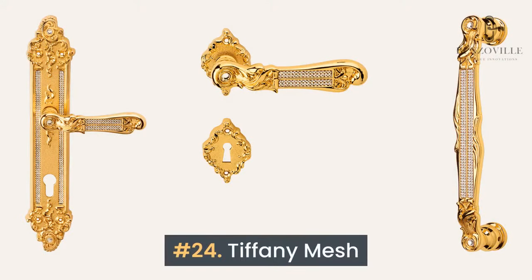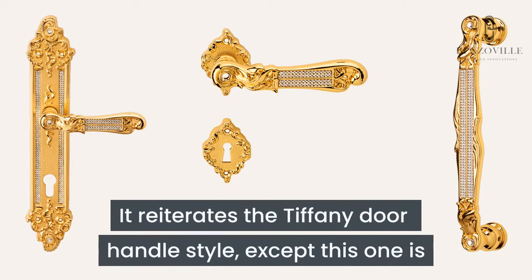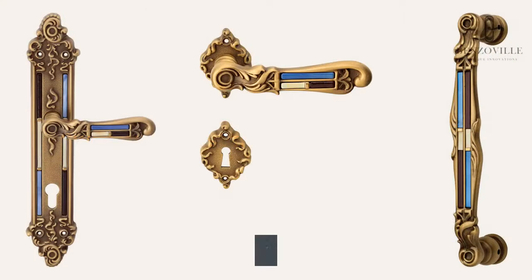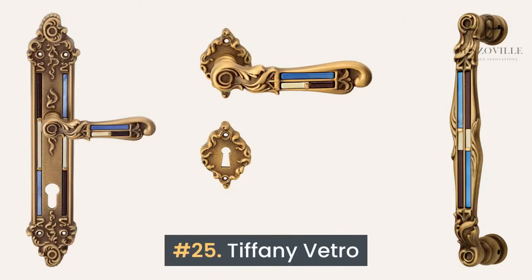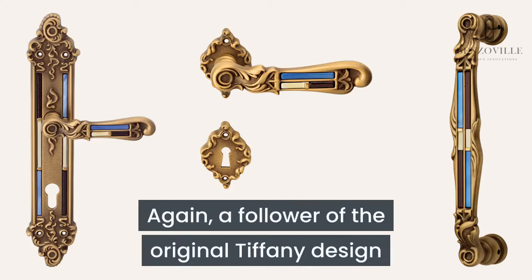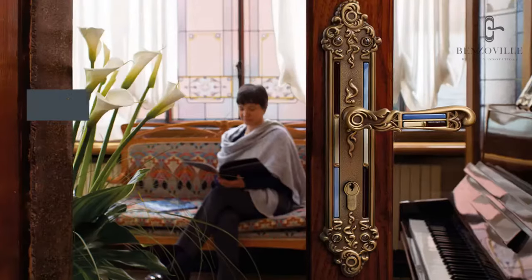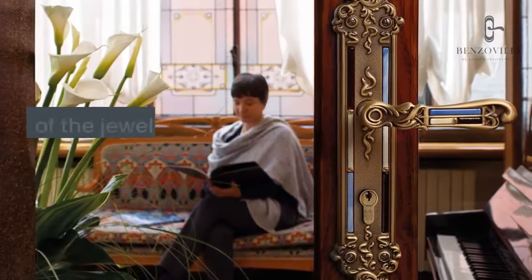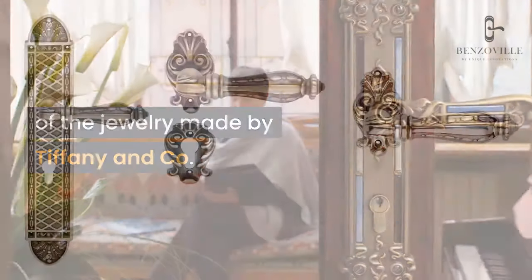24. Tiffany mesh. It reiterates the Tiffany door handle style, except this one is embellished with plenty of Swarovski crystals on the handle. 25. Tiffany vetro. Again, a follower of the original Tiffany design. Tiffany vetro is instead embellished with stones to replicate the style of the jewelry made by Tiffany and Company.